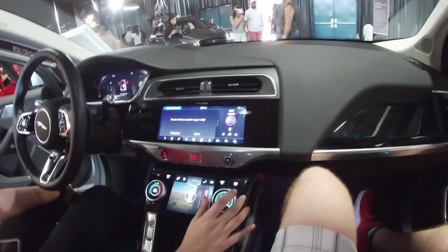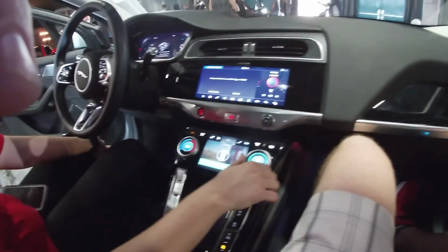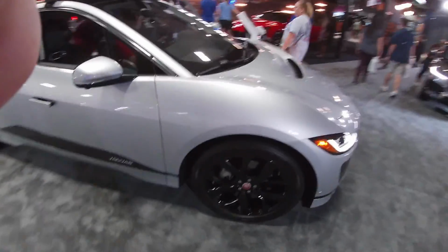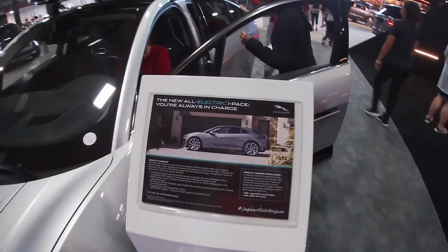Oh my god. So this thing is on. I see. So she said 394 horsepower and 512 torque. Not bad for an electric SUV. Tesla's got some competition now. Rear AC. Fully electric Jaguar crossover SUV, I-Pace.